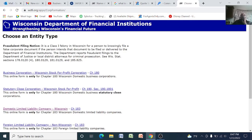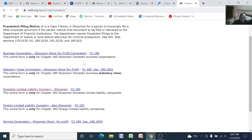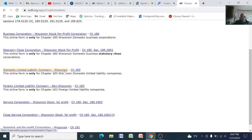So once you go to this page, it will prompt you to choose an entity which you want to choose. They are listed here, but for the purpose of saving time, I'm more interested in choosing the domestic liability company. This is where most of my clients, the transportation for hire in trucking, have this company, domestic liability company. So you choose this, and this is an online form. It will take you to the form, and I will show you how to fill it out. This is something you need to do by yourself. You don't have to engage somebody else to do it for you for a fee.